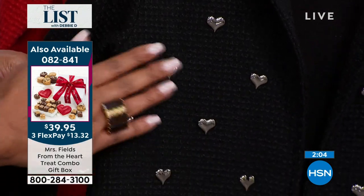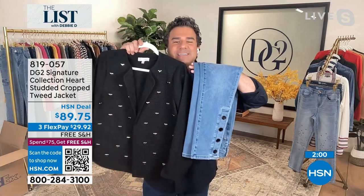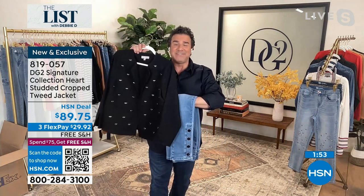Yeah, you know what I like? If you actually look at the mid-tone in the snap jean, Debbie, I'm going to pull them up next to each other. There almost is a little bit of a hematite kind of platinum color, pewter color that we used on the bottom of the jean. So that together is fantastic.